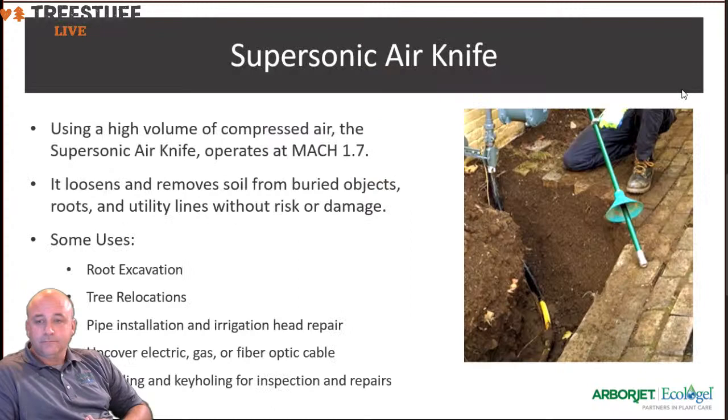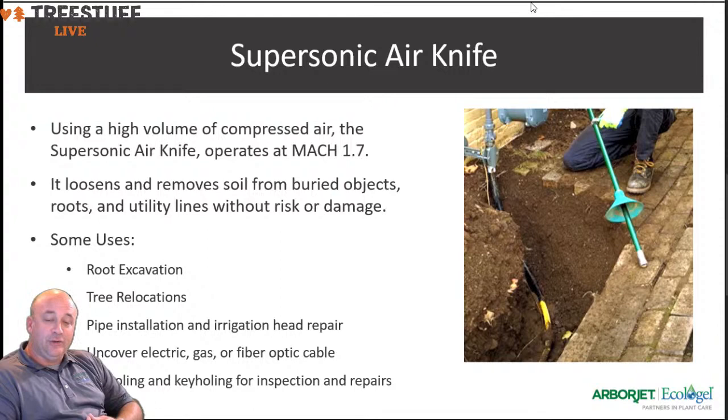So I wanted to talk about this exciting little acquisition for ArborJet. Now we have the supersonic air knife. This is a tool that you can use for these compacted soils. It's going to put air into the soil and allow you to loosen and unbury these roots and get into these utility lines without risk or damage. Root excavation, tree relocations. You could use it for pipe and irrigation head repair. This is a clean way to dig it up, and you don't have to worry about cutting that electric or gas line or fiber optics. It makes it very easy to do.